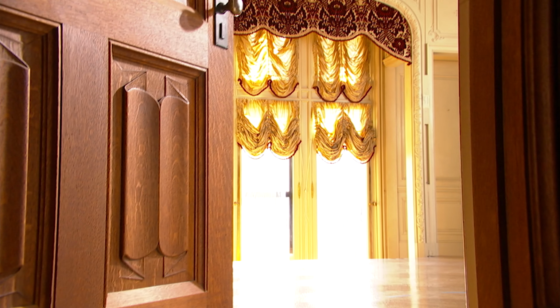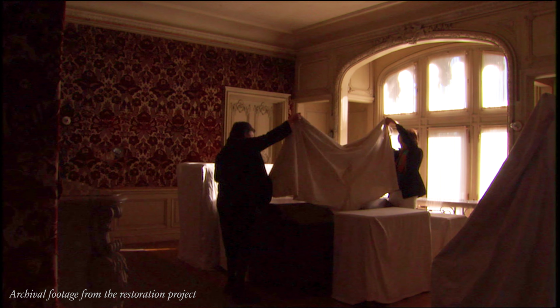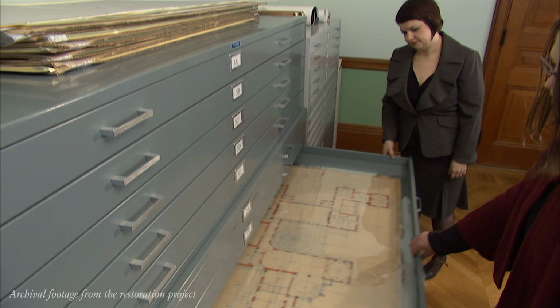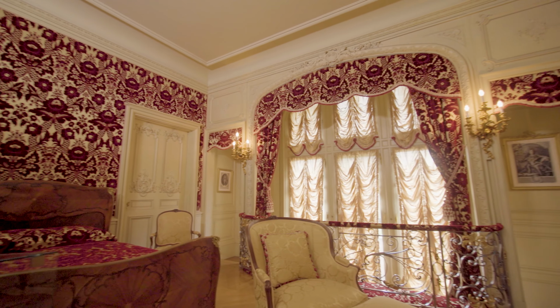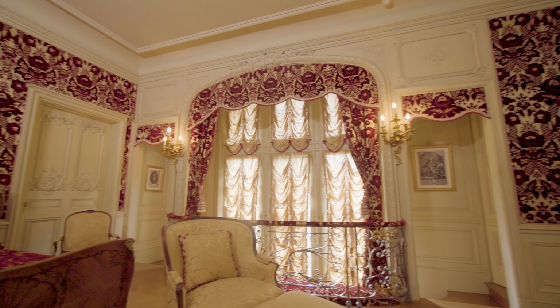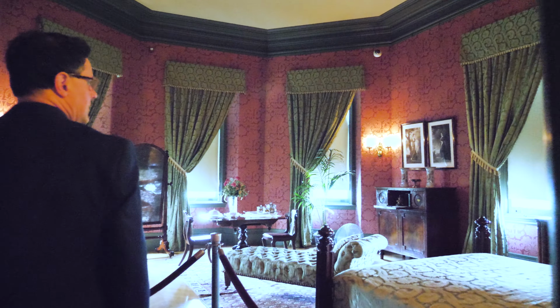So I've been asked to look back on a room restoration project that Biltmore undertook more than 15 years ago, and that was the Louis XV suite restoration. I'm Darren Popoure. I'm the Chief Curator here at Biltmore, and I oversee the historic interpretation of Biltmore House and the estate, and I'm also responsible for the preservation of the historic interiors of Biltmore House.